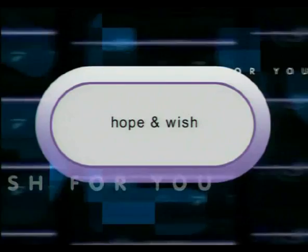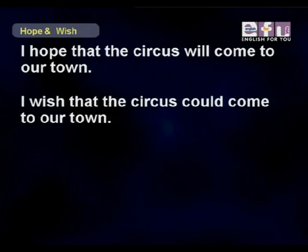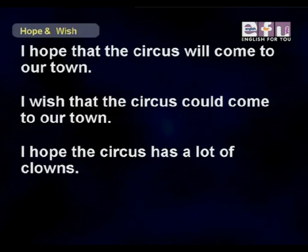Now it's time to look at hope versus wish. Have a look at these sentences. I hope that the circus will come to our town. I wish that the circus could come to our town. Let's look at two more examples. I hope the circus has a lot of clowns. I wish the circus had a lot of clowns.